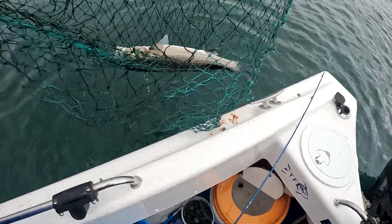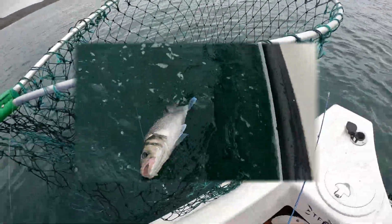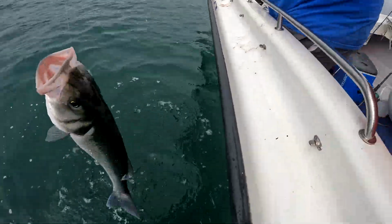The darky is, look, living in the kelp. Yeah. See the difference? Wow. Hoist him in. There he comes.